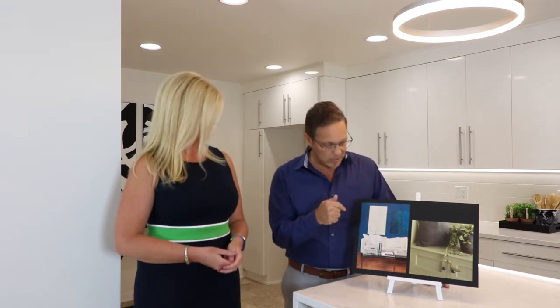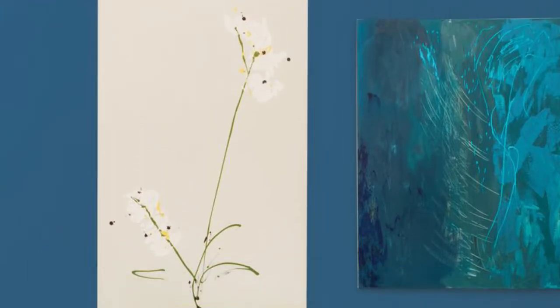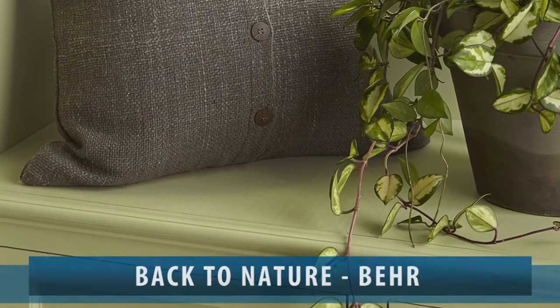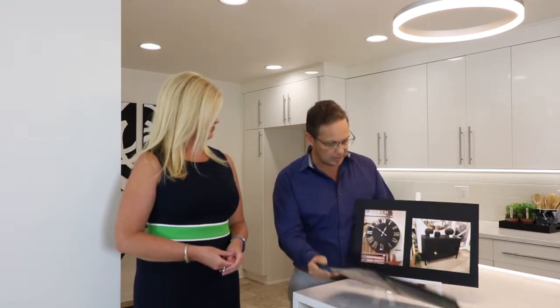So I have a couple of them right here. This is Chinese Porcelain from PPG Paints. It's that rich blue, really strong color. And then from BEHR Paints, Back to Nature Green. So you feel that we're looking for this whole blue and green trend coming out, but you can really see the natural feeling brought into the colors that's going to be brought into the home. So let's go look at other color trends that we've been seeing.